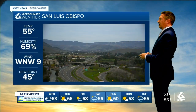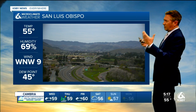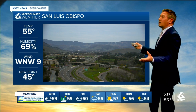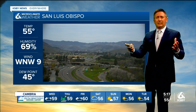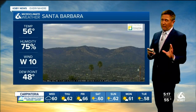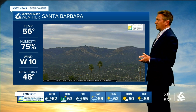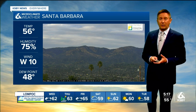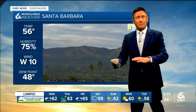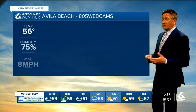But first, let's get a look around at a few spots. San Luis Obispo 55 with, again, those clouds in the area. The dew points have come up. The humidity has come up. This is some good news. At least the system won't have to fight the incredibly dry air that was in the area yesterday. Santa Barbara 56, west winds 10. The dew point up to 48. The humidity 75%. Yesterday at times we saw relative humidities down in that 30% range.